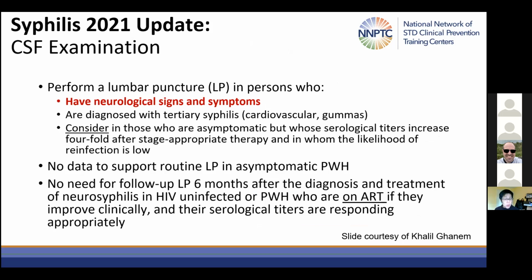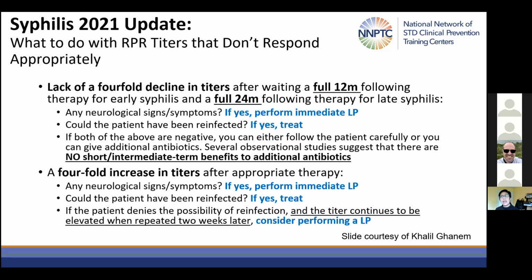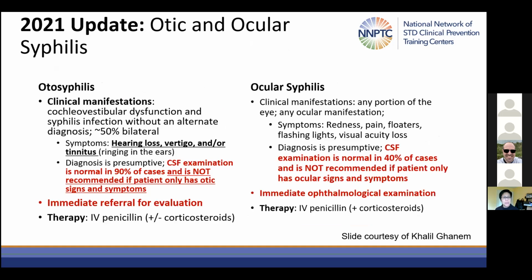There are no data to support routine LP in asymptomatic persons living with HIV, and there's no necessity for a follow-up LP 6 months after the diagnosis and treatment of neurosyphilis in HIV uninfected individuals who are improving serologically, and their serum, not central nervous system, titers are responding appropriately. We think they've responded. So some of these are the fancier things about when you LP, when you don't LP, and when you should consider LP, all of which are detailed in the guidelines in a stronger, clearer way than the 2015 guidelines. That's what I'm trying to point out here.